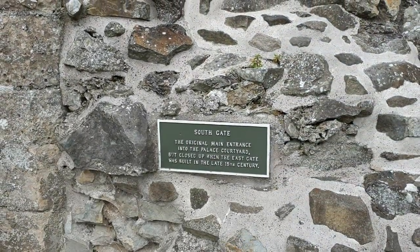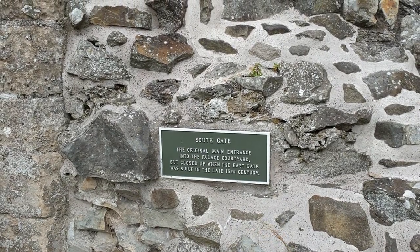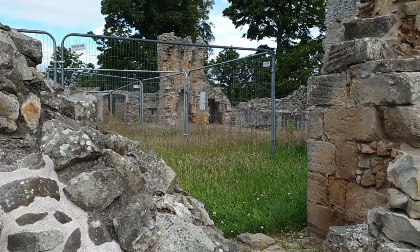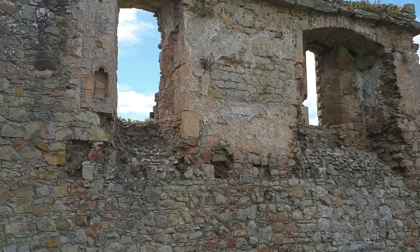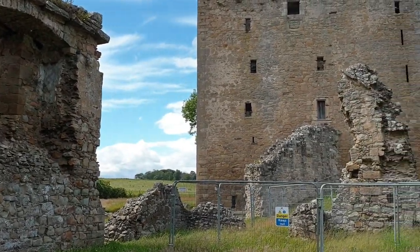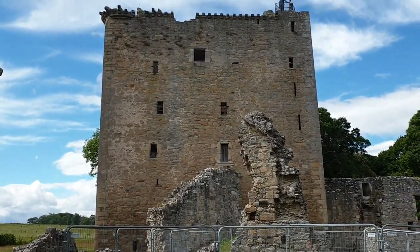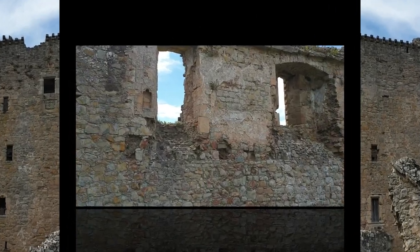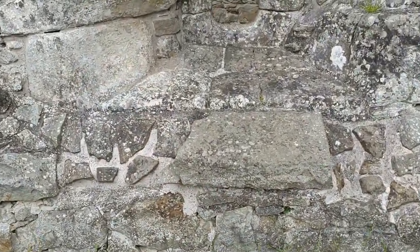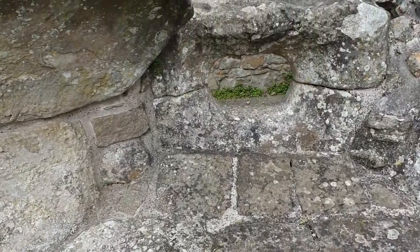The south range housed the original entrance into the palace and incorporates some of the earliest remaining masonry, which dates back to the 1300s. The first floor would have had three windows. It is aligned east-west and was probably the palace's chapel. A recess, which may have housed a stone piscina, is clearly visible close to the location of the former most easterly window. This is where the altar may have been.